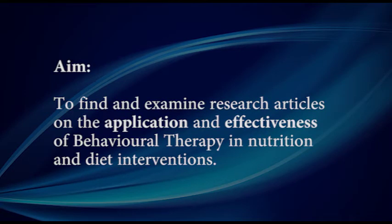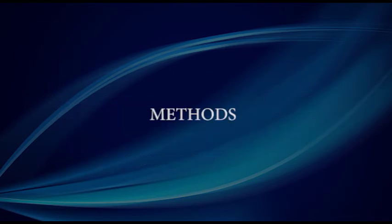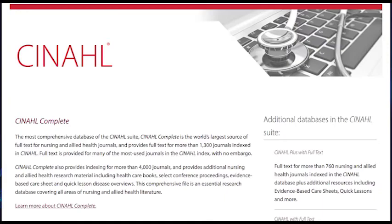Considering the lack of research into the use of behavioural therapy by dietitians, the aim of this review was to find and examine articles on the application and effectiveness of behavioural therapy in nutrition and diet interventions. Two investigators were involved in systematic searches of 3 databases: Medline, CINAHL, and Cochrane.